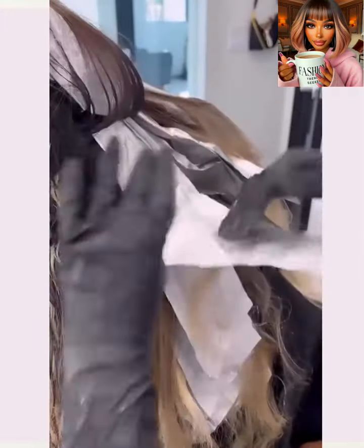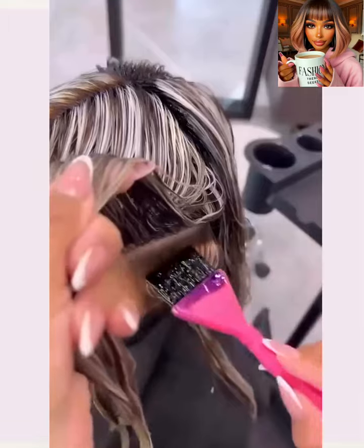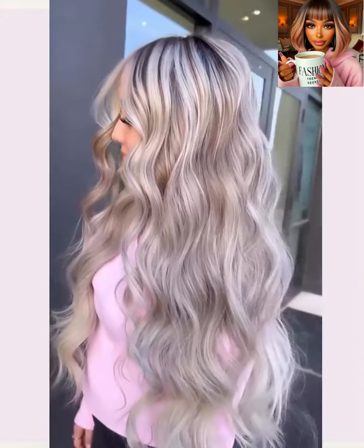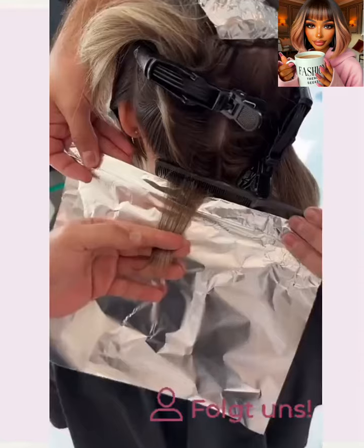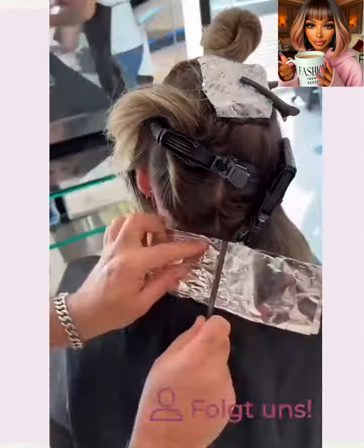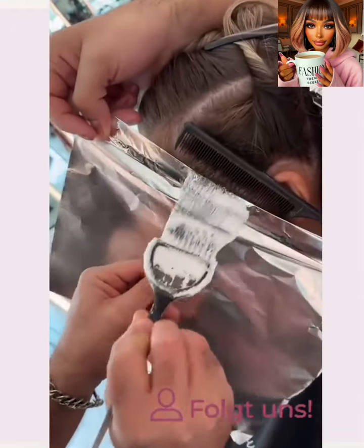Client's hair is absolutely beautiful. Look how long and luscious. Oh, ash blonde with the dark roots. Very cute. All right, so we hop on over to another color transformation. Looks like she might be getting a touch up here.